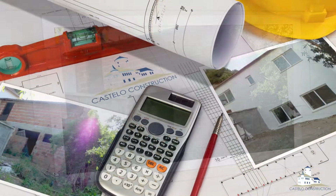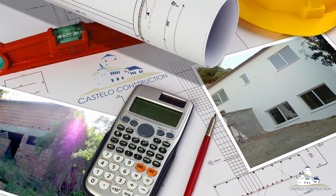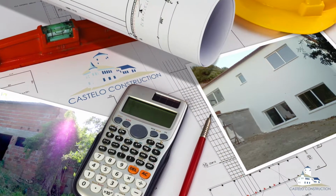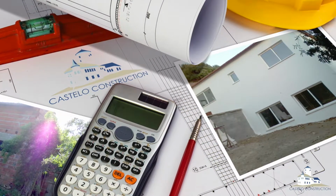We happily rose to the challenge and designed an extension which featured an office and library on the lower level with a master bedroom, a second double bedroom, and a spacious luxury bathroom on the upper level.